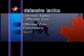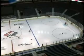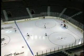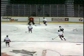Role of F3. The primary role of the third forward entering the zone, or F3, is to stay high between the top of the circle and the blue line. Here, by staying high, F3 is able to maintain positioning between the puck and her own net.